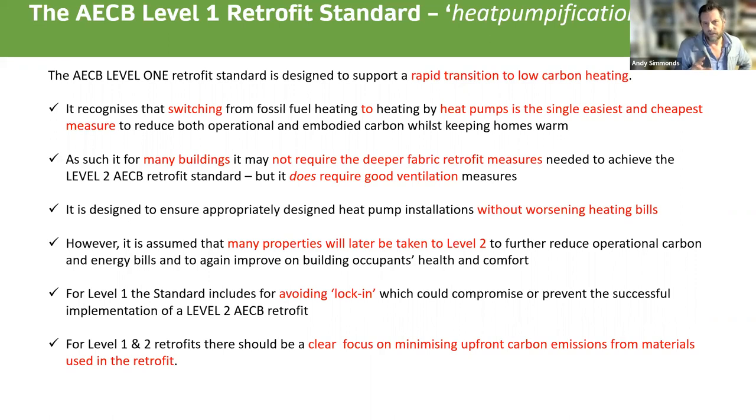So what the level one standard is designed to do is to get us off fossil fuels. It's a simple, easy, I say simple, is anything simple in this country? It is a simple, easy and relatively low capital cost way to reduce carbon emissions. Now, some buildings it suits very well. Some buildings it's not appropriate for.